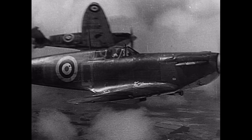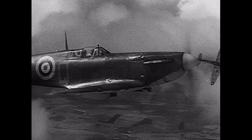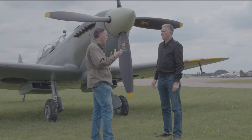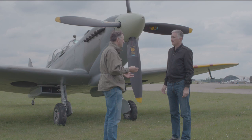What was it about the Merlin that made it so great? Rolls-Royce were one of the best engine designers in the world, and the Merlin was one of those engines that was just brilliant. It just worked on every single level. It produced a huge amount of power for not a huge amount of weight, which is exactly what you want from an engine.